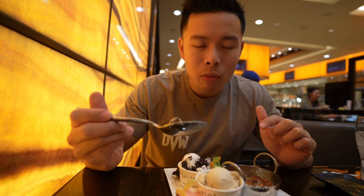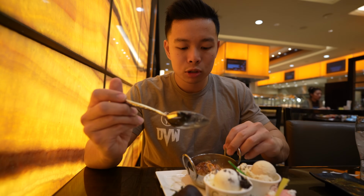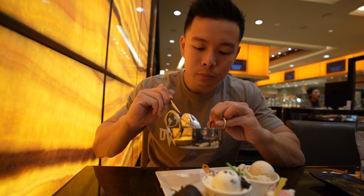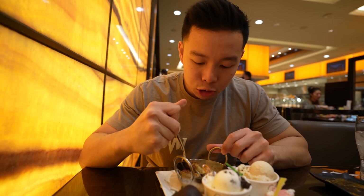Very tarty. Very tarty. In the bottom you got like a little matcha cake. And this bread pudding. Let's try out this bread pudding right here. Ooh, I love bread pudding. See if it's still hot. Indeed, it is still warm.